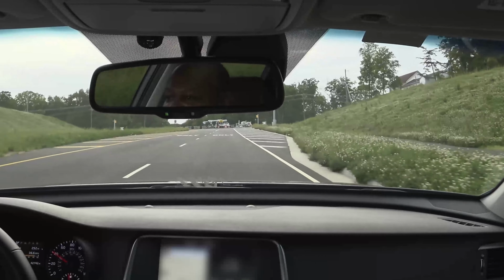Alright, I'm going to take it out of sport mode and see how she does on just all batteries. So now we're in eco mode. All battery driving.